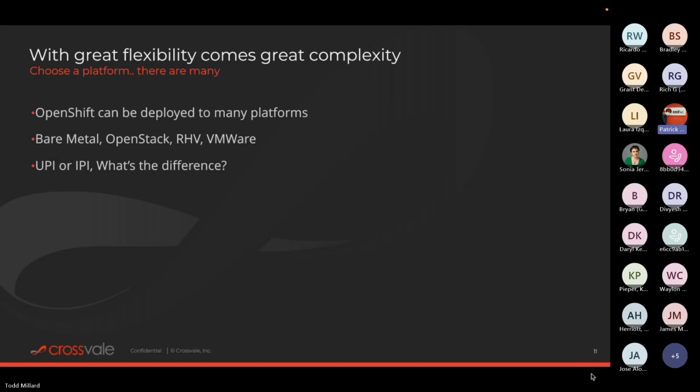So we want to deploy 3 control plane nodes to manage our cluster and 3 worker nodes for our application workloads. So we need a few key things. We need a Red Hat Core OS image. We need some ignition config, and that effectively defines how our nodes are built and configured. And we need a connection to a registry to pull some container images, which makes up the OpenShift cluster. And let's say we want to deploy to VMware and we want to deploy to bare metal.